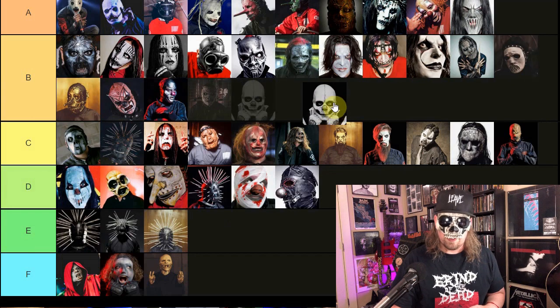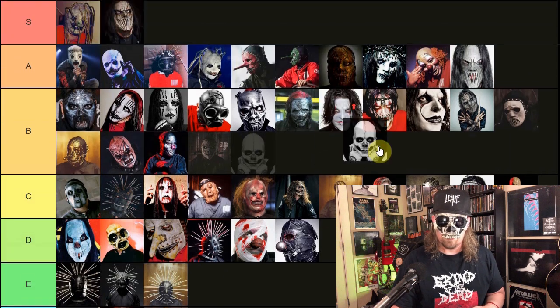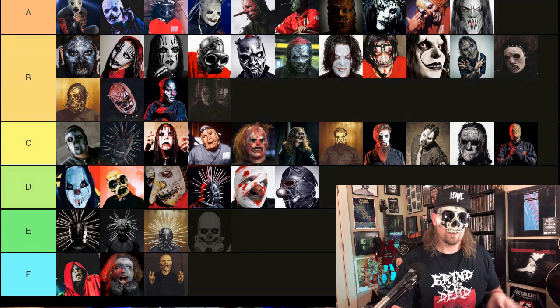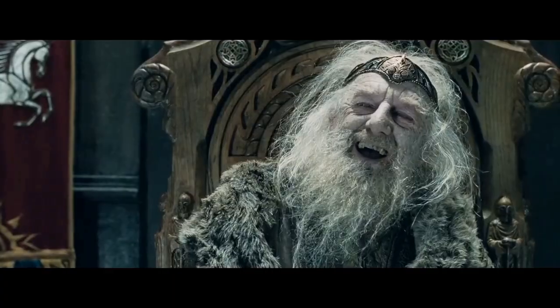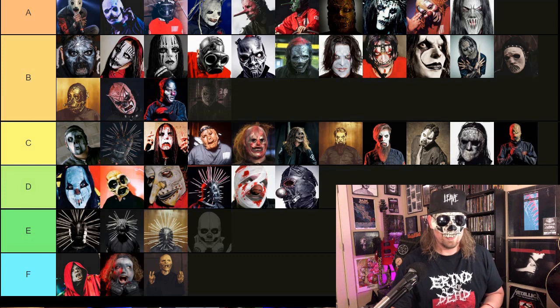This one I don't like. Kind of like the mime / skull / clown sort of look. It looks very generic to me. Like this just screams generic. Horror movie costume, I can see in the comments right now. Your mask is generic. Yeah, real good one. Never heard that one before. You have no power here. But yeah, let's put this one down at like E tier.